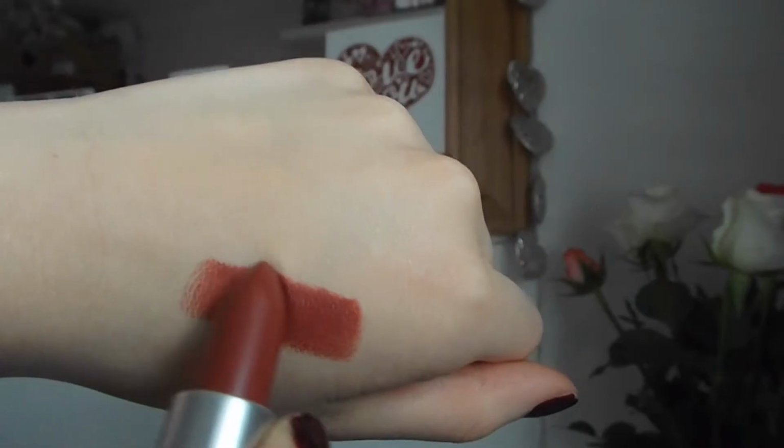Then I'm taking the shade Retro from MAC on my lips. I do show an alternative lip colour at the end of this video, just because I do like the red, but I think because you've gone red on the eyes, it's nice to go for something a bit more neutral on the lips. So towards the end of this video, you'll see that I do change lip colour. Yep, so that's makeup done, and now on to hair.